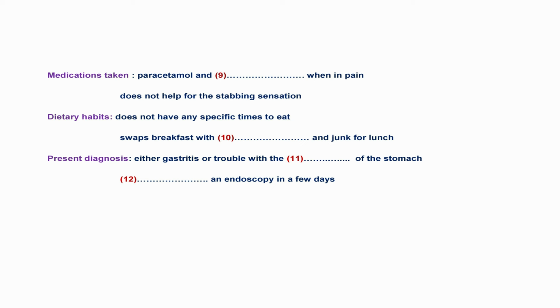And this is slightly uncomfortable, but we'll numb you. We'll spray something to numb you. That reduces the discomfort. It's fine. Okay. Any questions? Not very much.